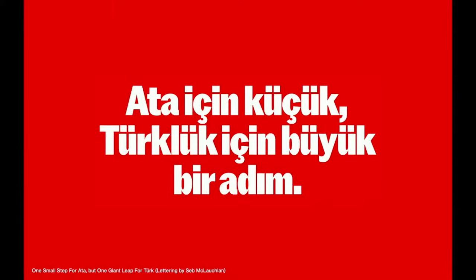The subtitle of this chapter, or the case study, stands for "One small step for Ata, but one giant leap for Turk," which is the obvious paraphrase of astronaut Neil Armstrong, and it implies the enormous socio-cultural shock, which is almost unimaginable today, experienced by Turkey more than 70 years ago: a change in the writing system from Arabic to Latin.